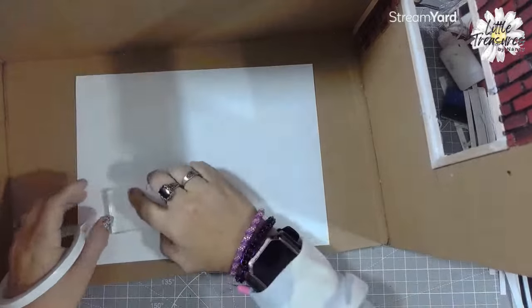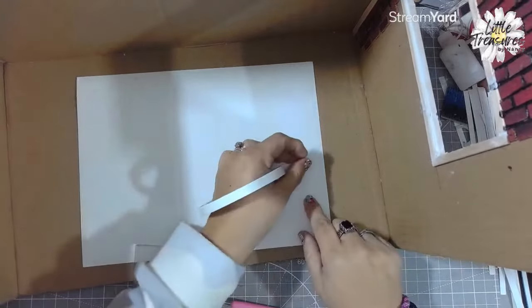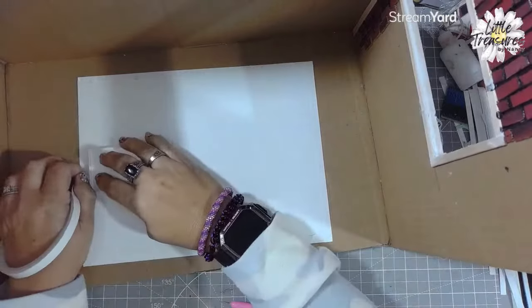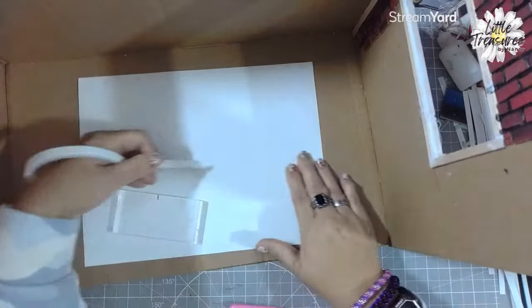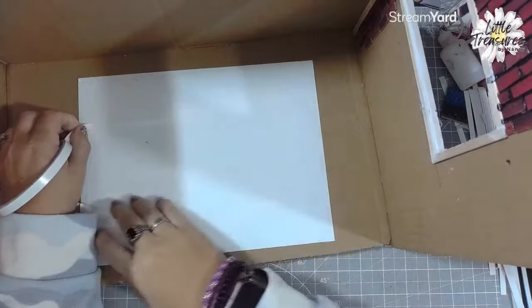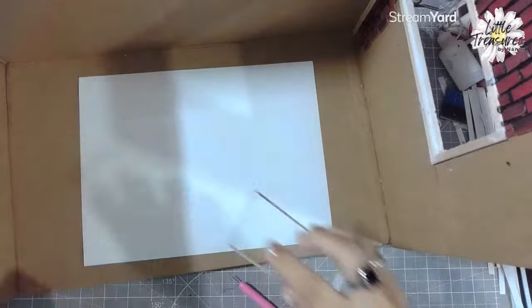I'm just going to put pieces in between. I could use wet glue here, but I don't want to risk the paper wrinkling on me.